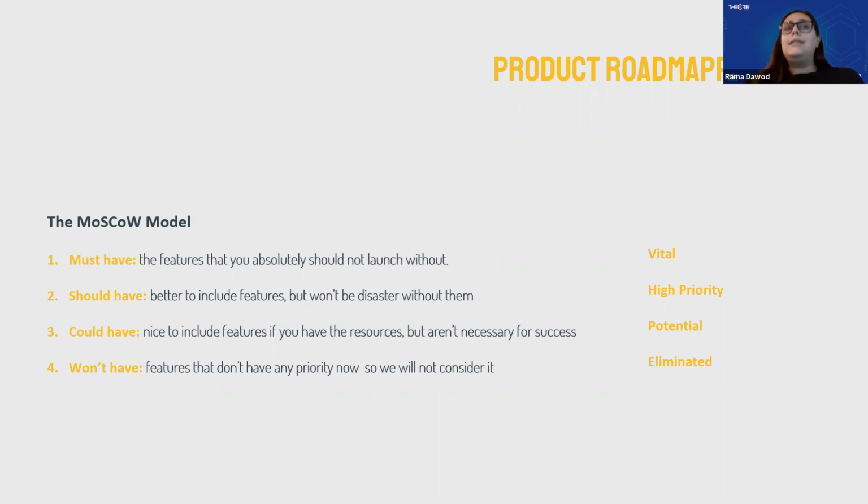Okay, so in this case, the must-haves are the vital features that without those, you cannot launch your app. You absolutely cannot launch, and they have to be in your platform or in your application in order to be able to launch it. Or let's say we're talking about a major feature. These are the sub-features that must be developed in order to release this larger feature or this product. And then the should-haves are the ones that are better to include, but won't be a disaster without them, i.e. you can release without these features, but if you have them, they will add a lot of value, and these are higher priority features.